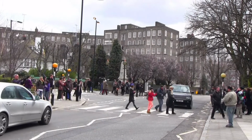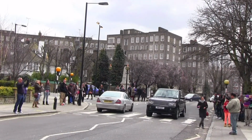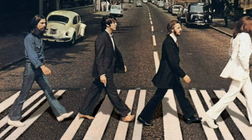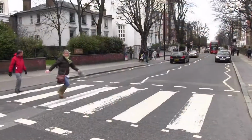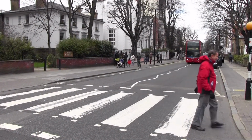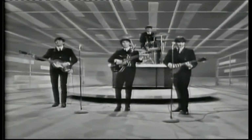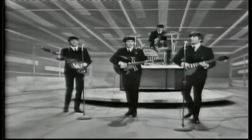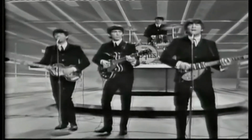A short ride away is Abbey Road, the name of the 11th and last album the Beatles recorded, and on the cover, here they are, crossing Abbey Road. And like everyone else who visits, I had to cross this legendary spot in musical history. So, ladies and gentlemen, the Beatles! And after all, I had seen them on the Ed Sullivan Show back on February 9, 1964, when they made their first visit to the United States.